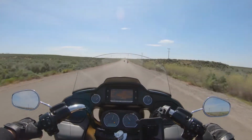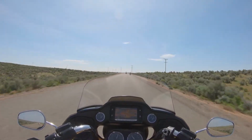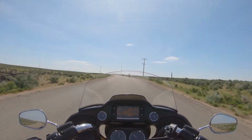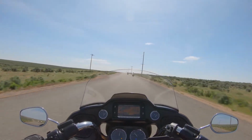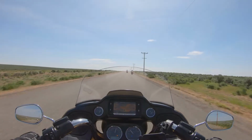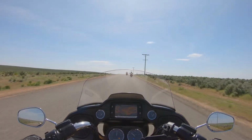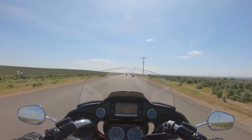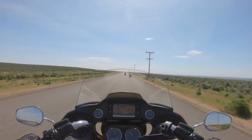I'm really impressed with this 107 though. I've rented them before, didn't have a GoPro, saw a lot of beautiful scenery. I wish I could have been able to enjoy it later or whatever. I don't think I've seen one pull quite like this. I doubt very much they've done anything to it, because it's still got stock pipes, and the thing sounds like a sewing machine because it's not making any noise.